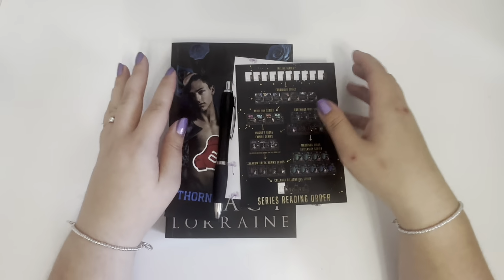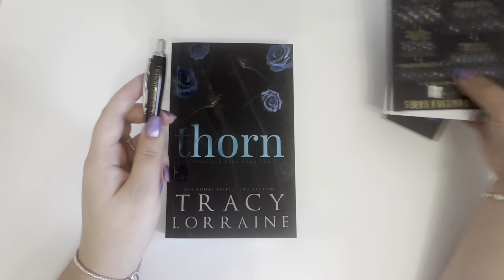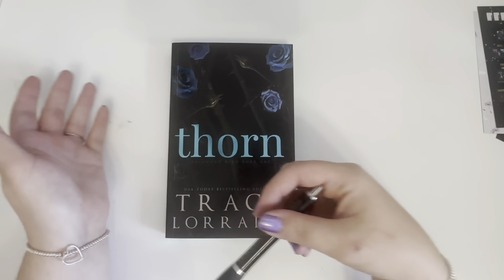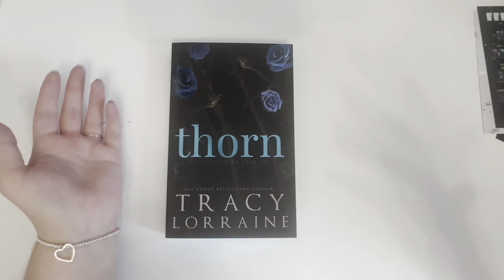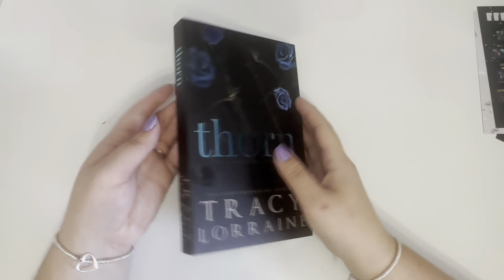So I thought they were really fun little extra goodies, and I thought, do you know what, I'm gonna start reading this book. Often I keep my newer books for last, and I try to read some of the ones that have been on the shelves for ages. I was like, no, I'm definitely going to read this one first.